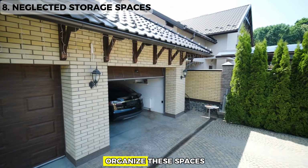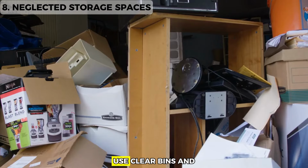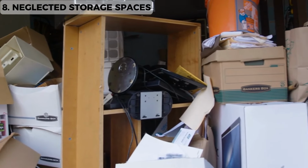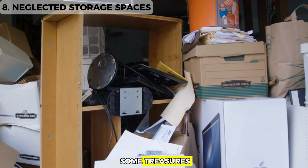Take some time to organize these spaces. Use clear bins and labels to keep things tidy and easily accessible. You might even rediscover some treasures you'd forgotten about.